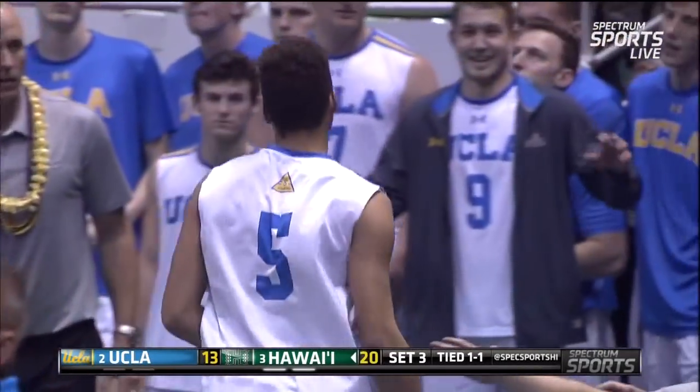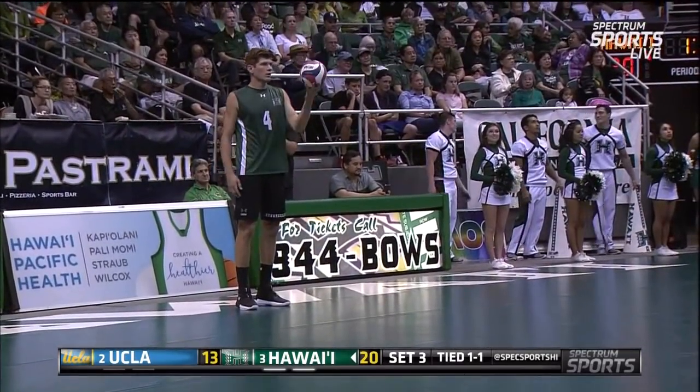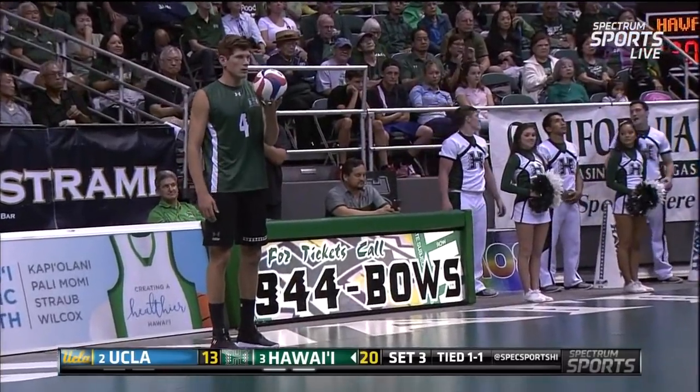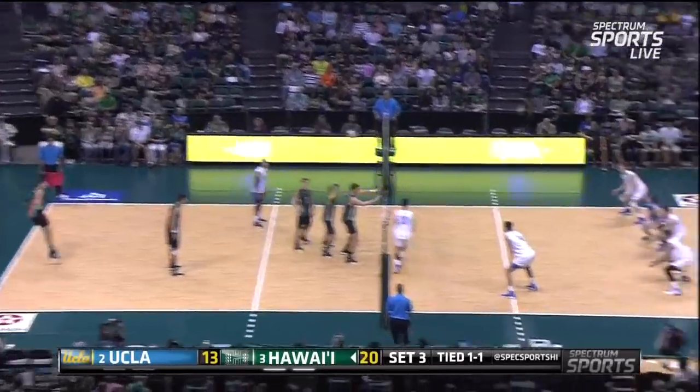His last 5 points, the hardest points to get in any volleyball set, in my opinion. So Hawaii better not rest on their laurels too much. Yeah, it's kind of like when your offense is in the red zone on the football field. Those last few yards, the hardest to come by.